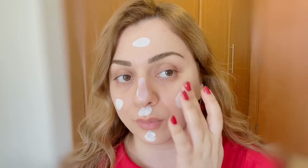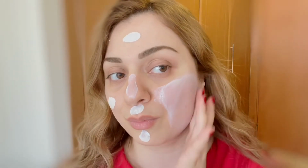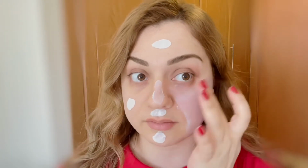This is it right here. Oh my god, it actually looks and feels very heavy. It smells like typical sunscreen. Oh my god, I have a feeling this is going to have a very strong white cast. I'm hoping it won't, but yeah, it definitely has a strong white cast and almost a purplish undertone.